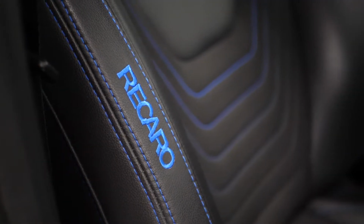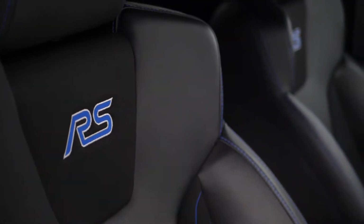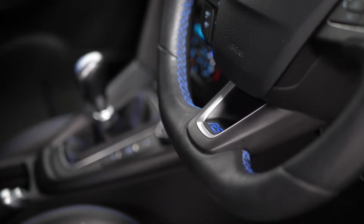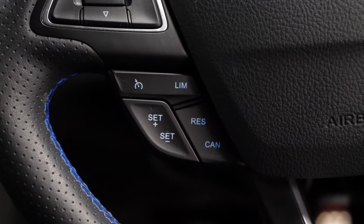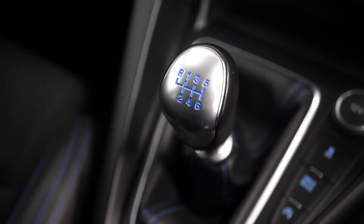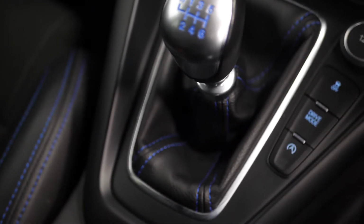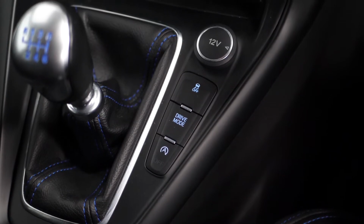You've got the Recaro trimmed front seats here with the contrast blue stitching and the RS badging. You've also got your leather wrapped multifunction steering wheel with the RS badging and the contrast blue stitching continuing. Access to your cruise control functions from here, which are part of your luxury pack as explained. You've also got your gear stick with the continuation of the blue trim and the contrast blue stitching on the gear gaiter. Some of your dynamic driving modes accessible from here as well.